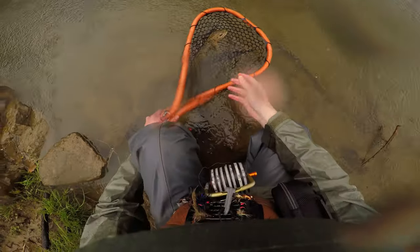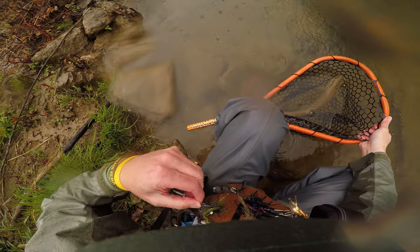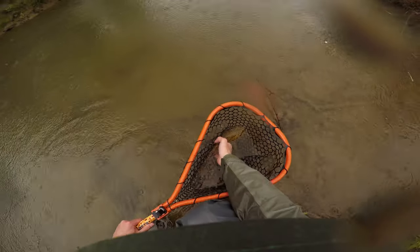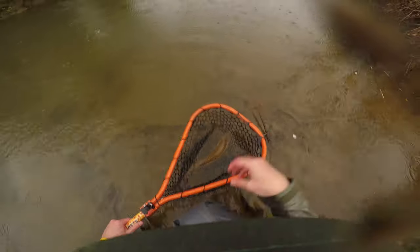So this guy, he came out of that thick log jam and basically I saw him rise up off the bottom to come up and swipe, and then he missed. I jerked it one more time, that's when he took, and I was able to get that hook set that you guys were able to see.